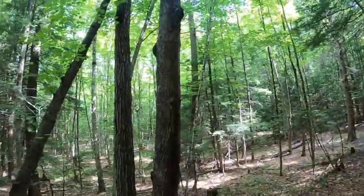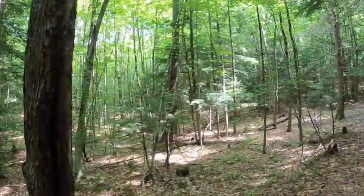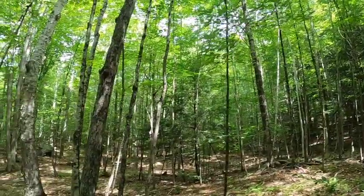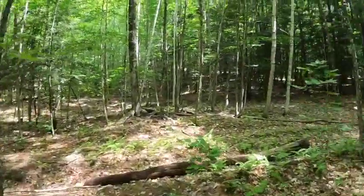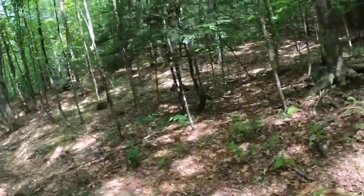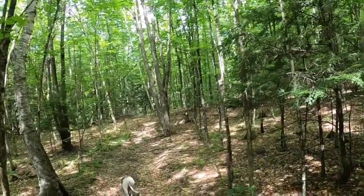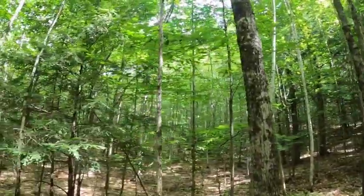Now, if I remember right, it's on a white birch somewhere up here. It's gonna be that way. On a white birch somewhere in this area. My Onyx app wasn't working when I put the camera out. Okay, it's somewhere in this area.